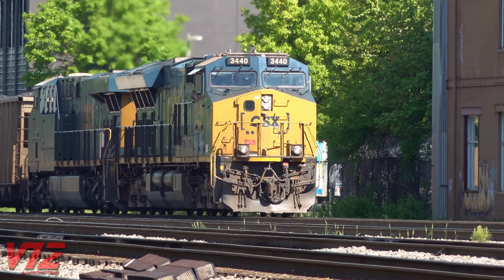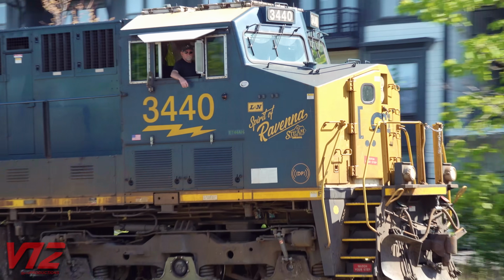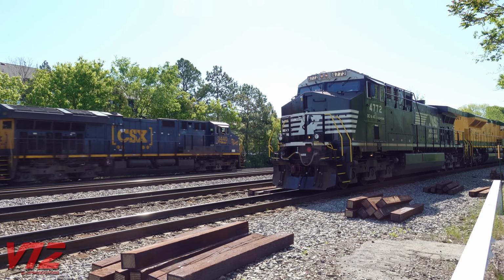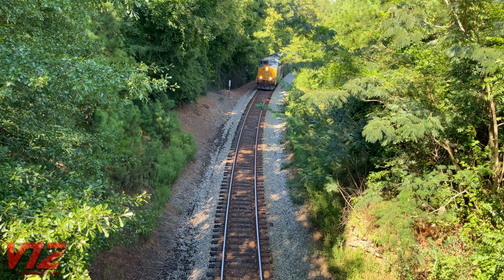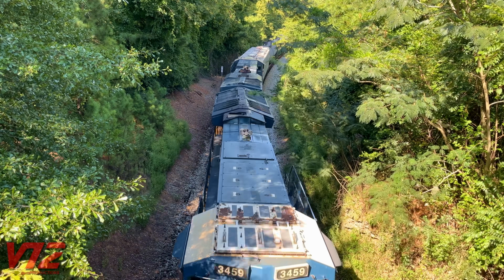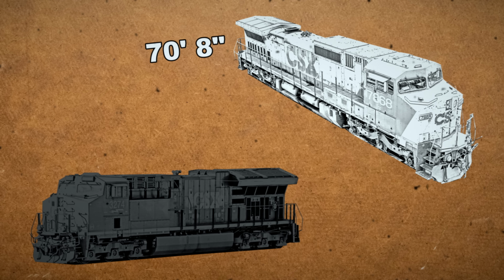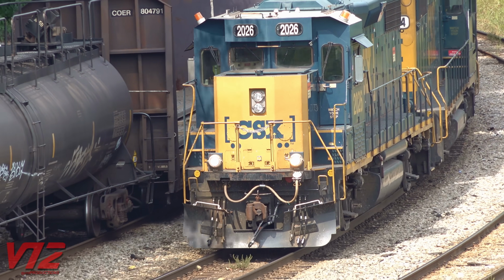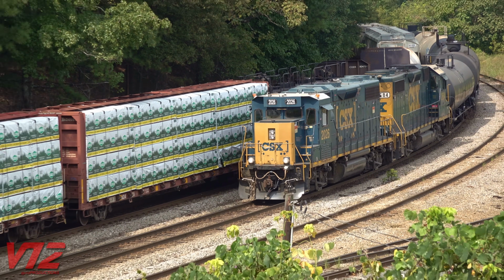However, these days on CSX, GE's Evolution series dominates. Here's a massive ET44AH built in 2016. GEVOs, as railfans call them, are more efficient than earlier GE locomotives with reduced emissions. And it's really amazing how large these locomotives have gotten. Here's a quick size comparison. The -8 is 70 feet 8 inches, and this modern ET44AH is 74 feet 6 inches. Now, these days, older locomotives with DC traction motors seem to be relegated to yard and shorter distance local service.